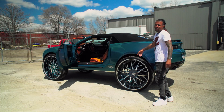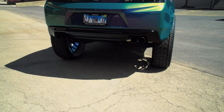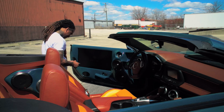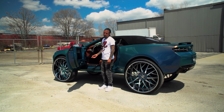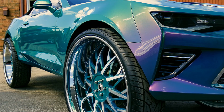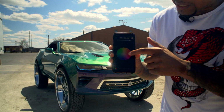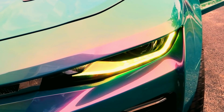All right, we got the 32-inch custom-made Forgiatos. This was the first set in the world of 32-inch Forgiato Blancos. I got them painted to match the car. I don't got no door handles. So I got these little buttons on the inside that I push, and it pops the door open. I have 3 speakers running along the door. I have an Xbox. I have 2 27-inch screens in there. I have custom lights that change colors, kind of like every RGB color that you could think of. So whatever I make this move to, that's what color the lights go to.